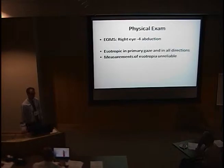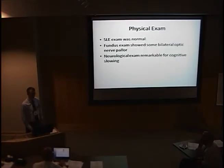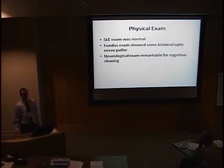His right eye had -4 abduction, and he was esotropic in primary gaze in all directions. However, it was impossible to accurately measure his esotropia because of problems with fixation. It was difficult to tell where he was fixating, and he would switch. At this point, we decided to do visual field testing. Oh, sorry. His slit lamp exam was normal, and he had some bilateral optic nerve pallor. His neurological exam was only significant for some cognitive slowing.